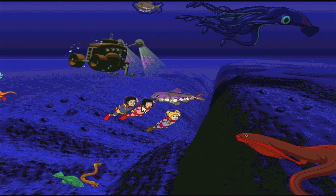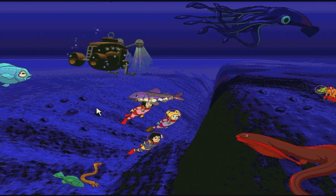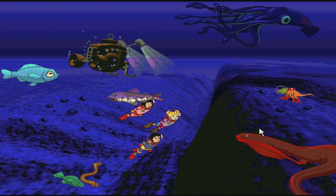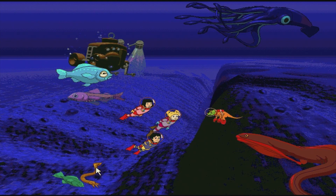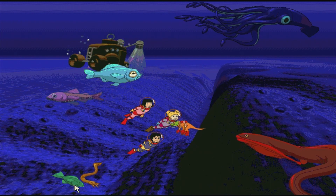Hey, look! A fish that shed some light on the subject of the deep. That's a lanternfish. Its photophores help to break up its dark silhouette, so predators can't see it from below.